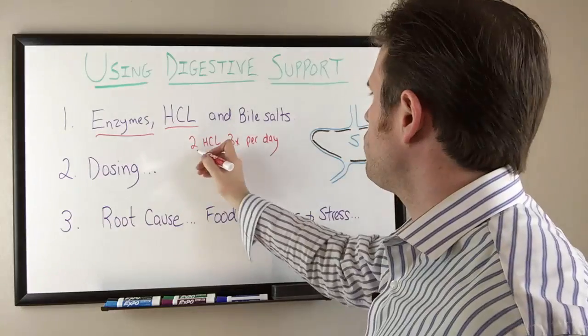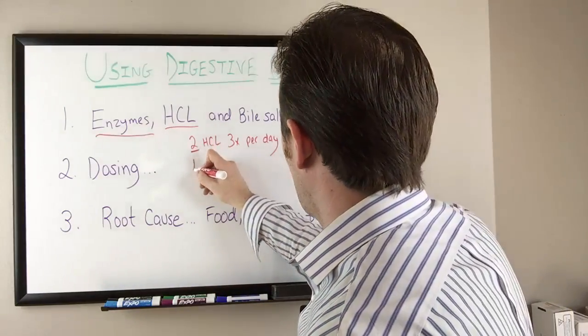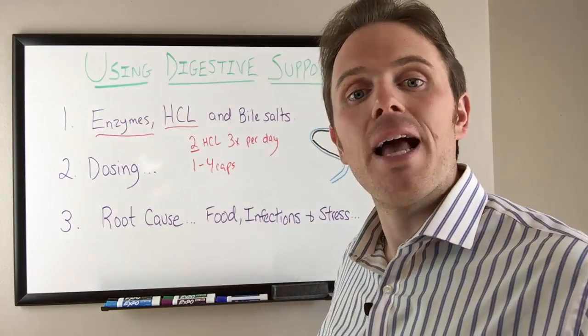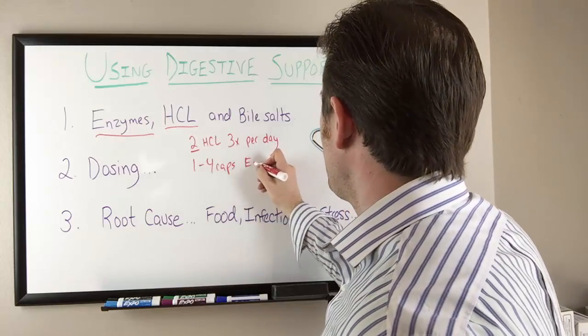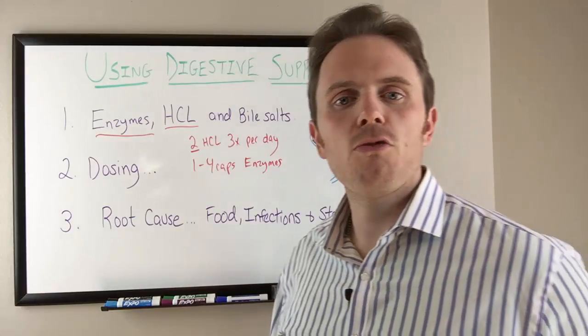Now once we have our HCL dose down, enzymes are really well. So we can start with enzymes typically anywhere between 1 to 4 caps. Enzymes aren't going to be as abrasive. So when we're doing enzymes, really simply, start with 1, work up to 2, work up to 3, work up to 4.